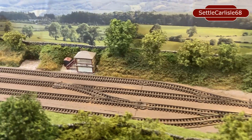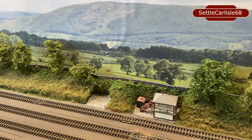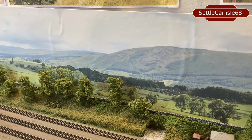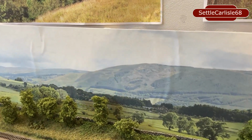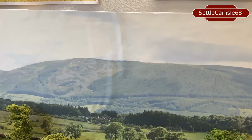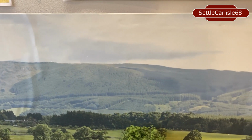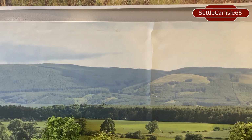So moving along, we've got a signal box, and where the gap is, there's going to be a platelayers hut, so I've still got to put that together. The back scene, I think it's an ID back scene that I purchased, and I did that right at the start and learnt some lessons there. I think I didn't put enough contact adhesive on the back, and you can see it's coming away in places. So that's again a project for the future to replace that.